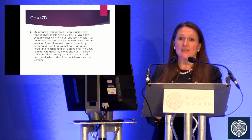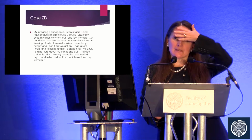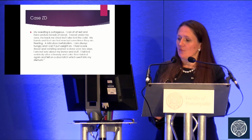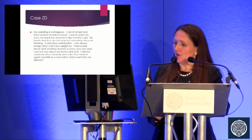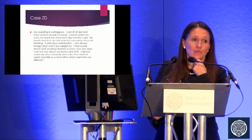My sweating is outrageous. I can sit at rest and have profuse beads of sweat. And I notice she has this pale, clammy skin, almost grey, with sweat on her forehead. My hands and feet are hot now, but sometimes they are freezing. I have a ridiculous metabolism. I'm always hungry, and I can't put weight on. I had a sore throat and vomiting and lost a stone. I'm not sure about my bones and stuff. I fainted suddenly after a brandy and Coke, then fainted again. So this theme of fainting is strong for the hydrocarbons.